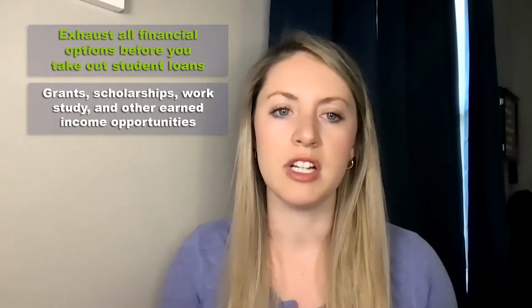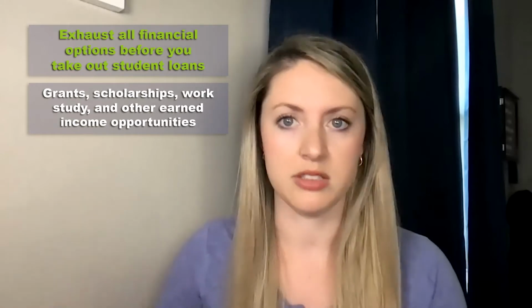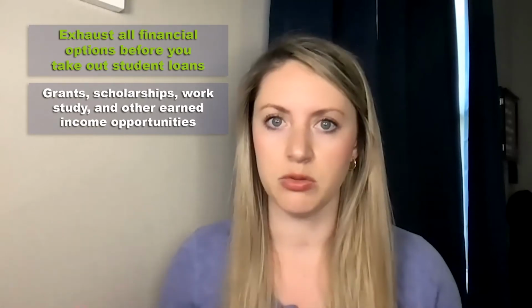FAFSA stands for the Free Application for Federal Student Aid, and generally it's due by June 30th of each year, but your school might have a different deadline. That application is going to let you know what federal grants you might have available, which is money that gets applied to your cost of attendance that you don't have to pay back. So that's really important to see if we're eligible for. It also lets you know what types of federal student aid you have available as well. We'll touch on that here in a second.